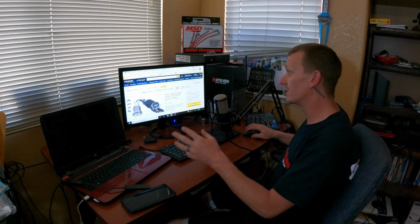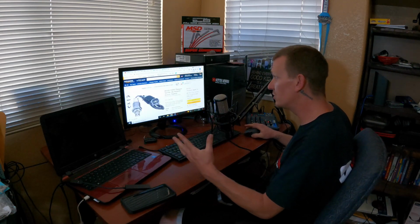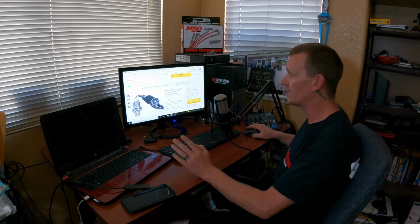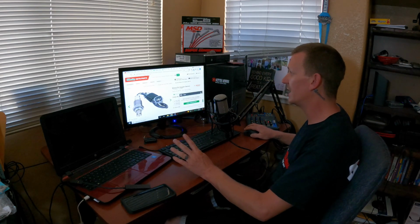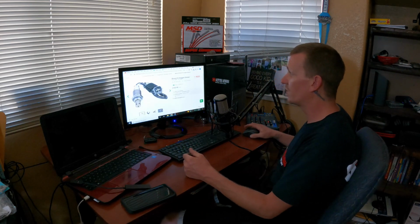I have this F-150. We'll put my '07 Lexus in here again. You always want to make sure that you have your right vehicle in here to make sure you get the right parts. That is huge on this. All right, here it is again. It fits. This is a Bosch oxygen sensor. I love Bosch. $47, compared to over here at my local parts store for $163.